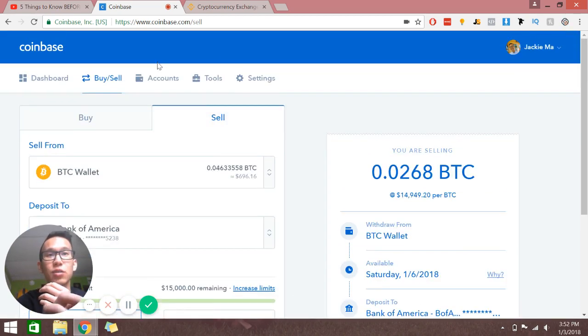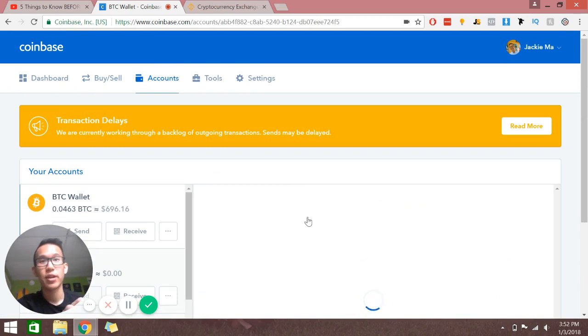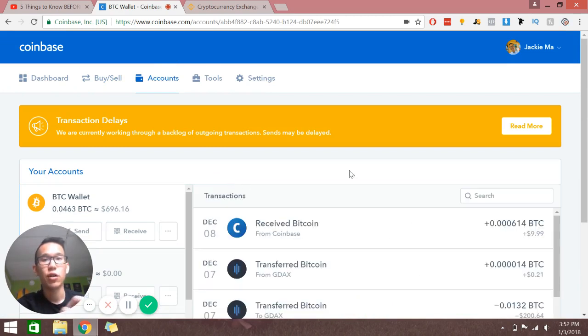In addition to Coinbase, there's a wallet, so it tells you all your transaction history, and everything else.